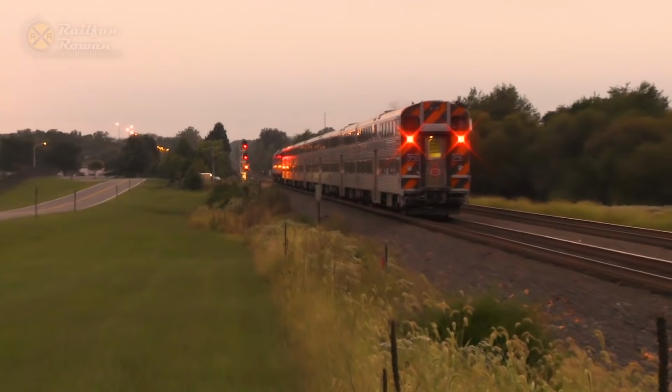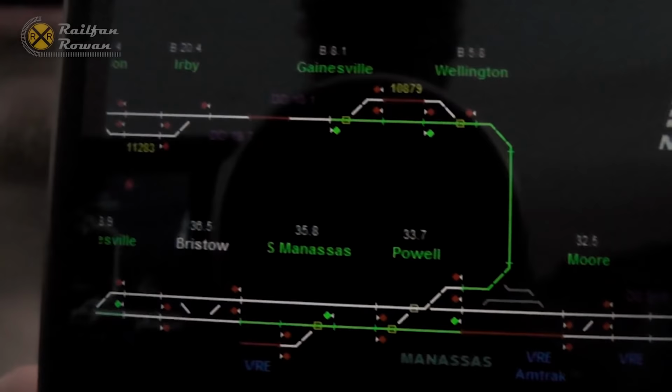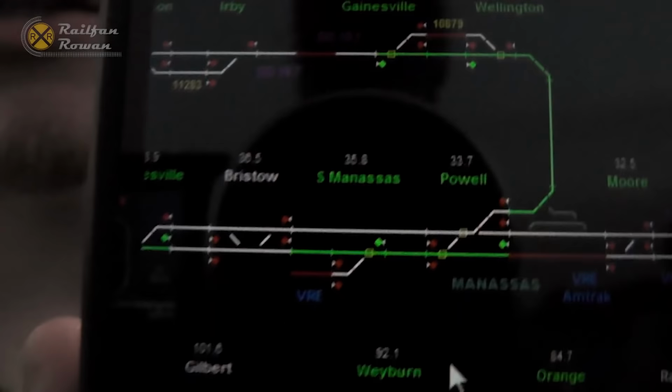This Amtrak, I believe it's 19, is gonna go by. And I guess our 203 is still out there somewhere. We might not see 203. Anyway, so I think I'm gonna go home. So this might be the last train of the night. So anyway, let's take a look here at Amtrak 19.